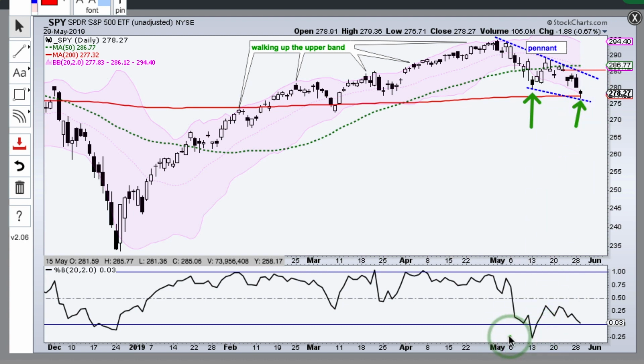So if we look at percent B, you can see on a closing basis, we moved below the lower band there in mid-May. We bounced, and now we pull back, and we're holding above zero on a closing basis. All right, on a lower low basis, we did go below the lower Bollinger Band. Bollinger Bands are calculated on closing prices only, so probably makes sense to use closing prices for your signals. But we're holding above the lower band on a closing basis, and that could give way to a bounce. So it looks like we might be setting up for a bounce in SPY.